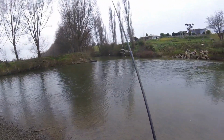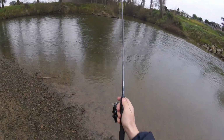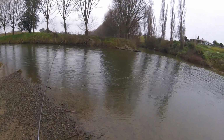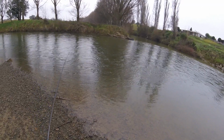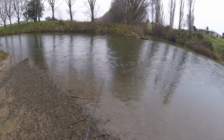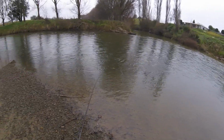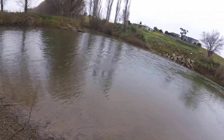Oh well, that was a fish. That felt pretty heavy, man. That felt like a good fish. And I was just swinging it too, like a streamer. Just swinging it over this bar here. Wonder if it'll come back. Oh, I think I just had a hit there. Yep, definitely. Getting tapped, getting hit.